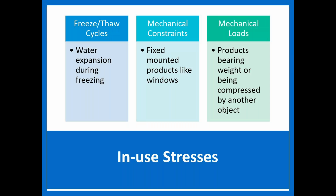Mechanical constraints could be an issue. Think of window products. They're fixed in that mounted position. And so if you have a product that wants to either contract or expand, you're putting additional stress on it because it's confined to that space.